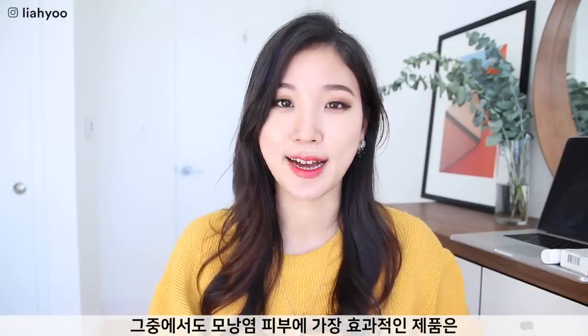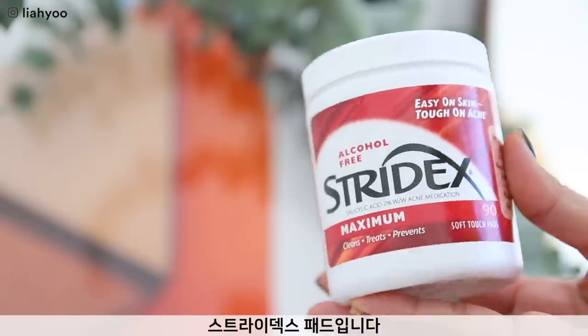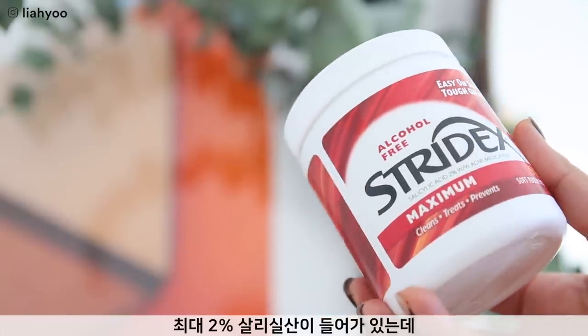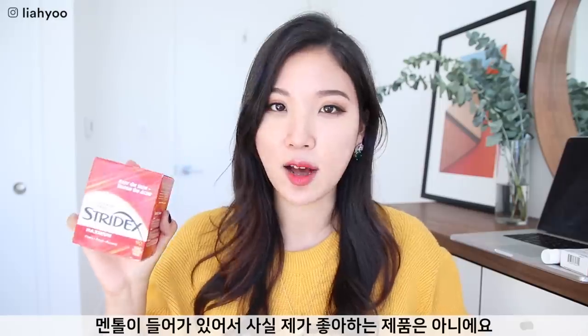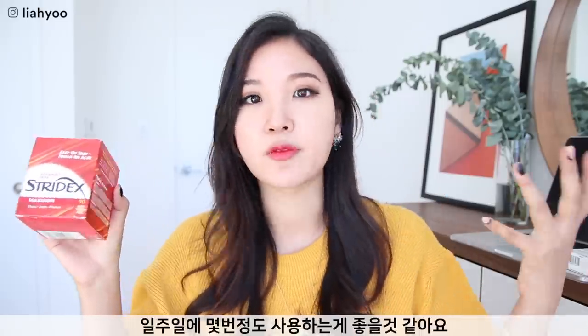Salicylic acid, aka BHA, can immensely help in relieving the malassezia folliculitis, and the most popular option for fungal acne seems to be this tub of Stridex pads. And this is the maximum strength with 2% of salicylic acid. It is definitely not my favorite because it does have menthol, and I find this a little bit too irritating for my sensitive skin. But if you have rather a tougher, thicker skin, this might be a great option to incorporate, not every day, but a few times a week.